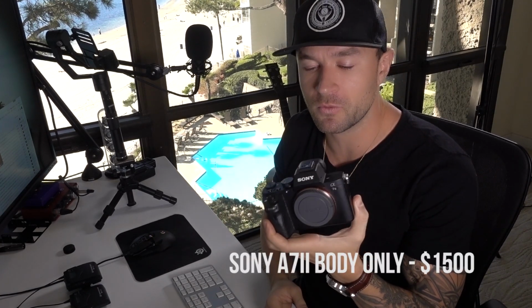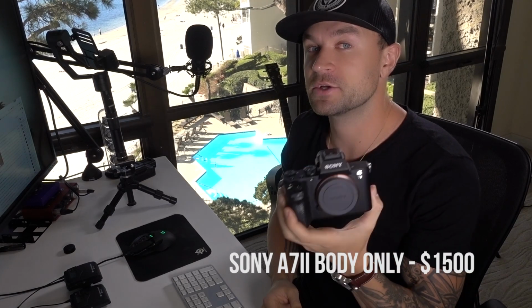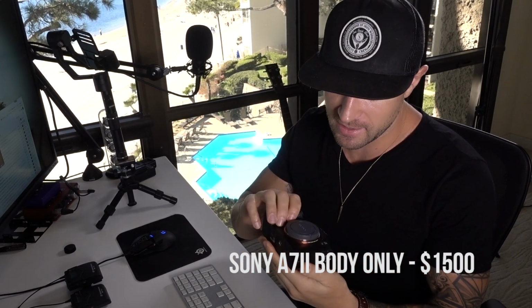So first up, the A7 II. This is what I've been shooting with for the last year and a half. It's a great camera, full frame. It is a little bit bigger than what I'm trying to go for. I've just been looking for more and more compact cameras, more and more ways to minimize all the stuff I have to carry around. It's a little pain in the ass.